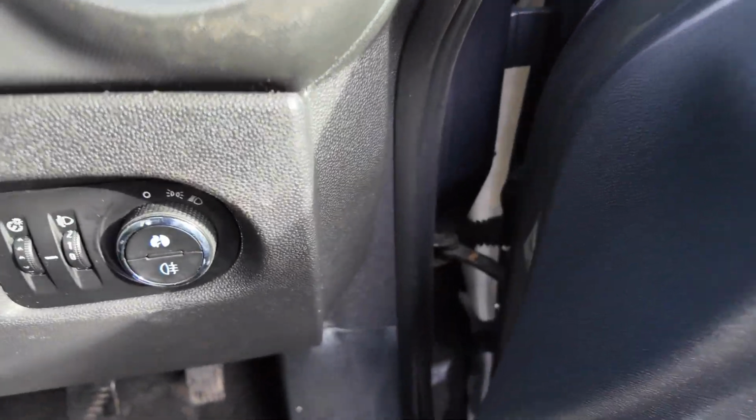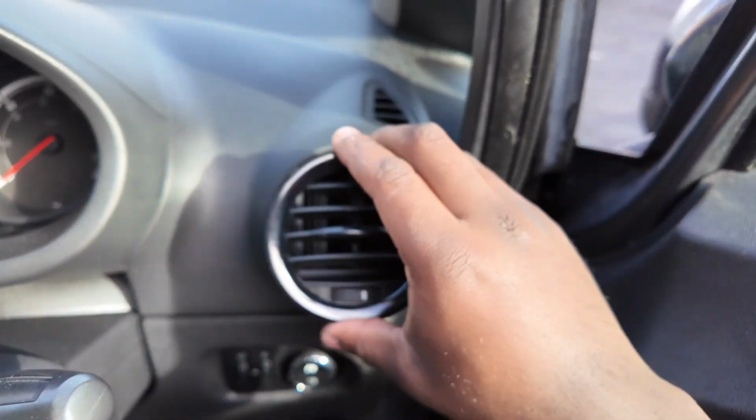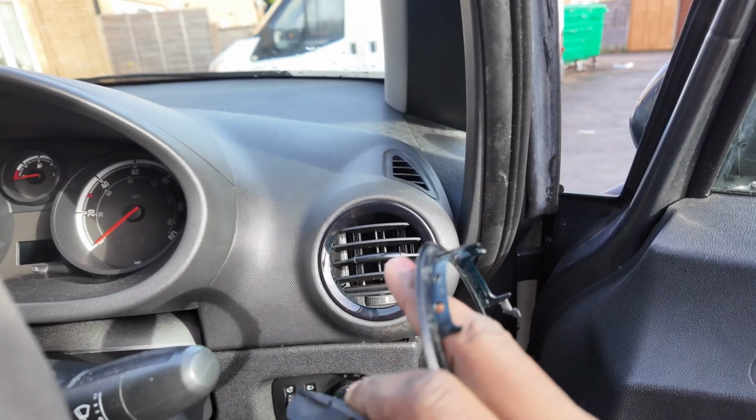So today we're going to be giving the Vauxhall Corsa a clean and a polish and just get it up for sale, because the car is now complete once I've installed that air vent. So let's get that air vent installed. I've got the air vent out, which wasn't too bad. This is the old air vent, so let's put the new one in. That's like that, and we just clip it in. The new air vent is now in.